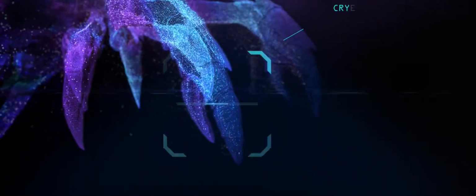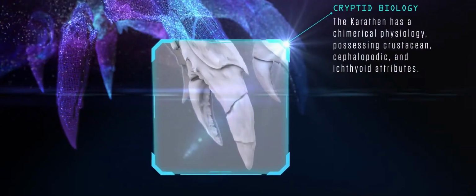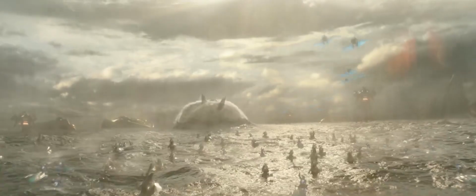There are some aspects to it that are crab or lobster-like. It also is part giant squid. It pulled from design aesthetic from the ocean, infusing it with my love for H.P. Lovecraft to create the most powerful creature on Earth.